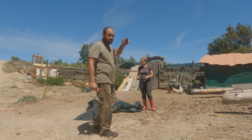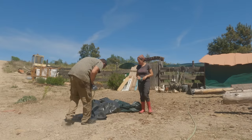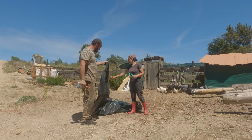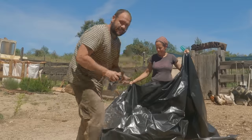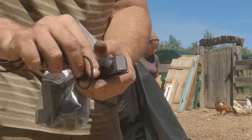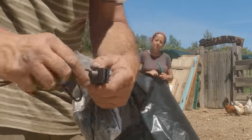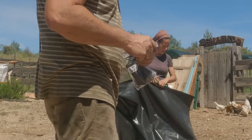Now that the tanks are all clean, we need to cover the well. We have this piece of plastic. It's just about the right size. I did buy these clips. They're like for awnings and stuff. So you just do that and it tightens. So instead of putting holes on the edges, we're just gonna use these clips, see how it goes.